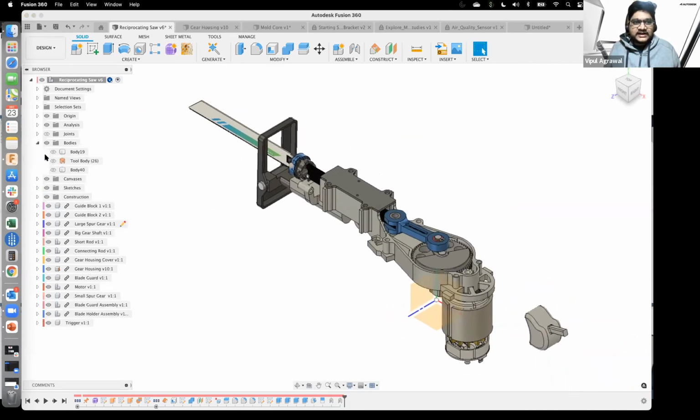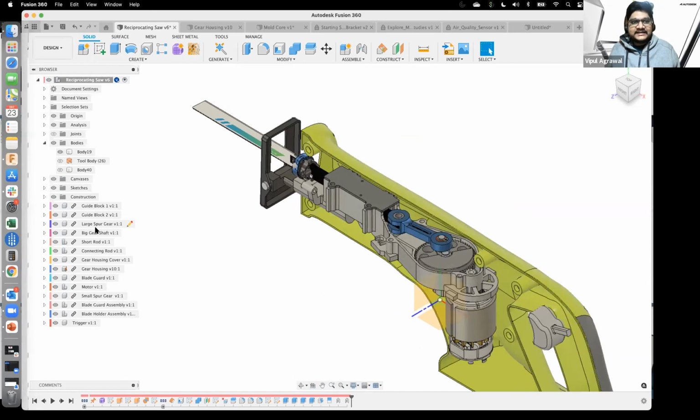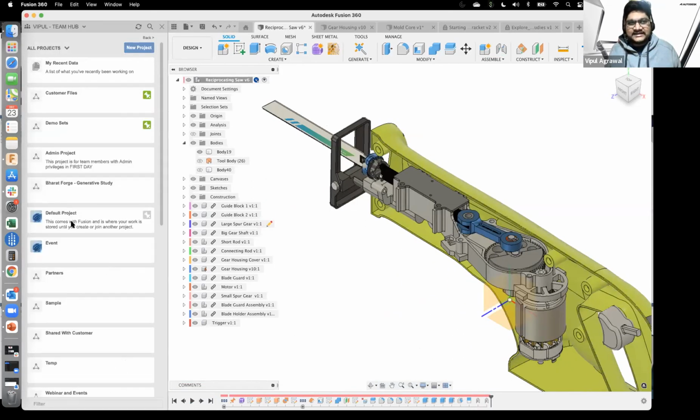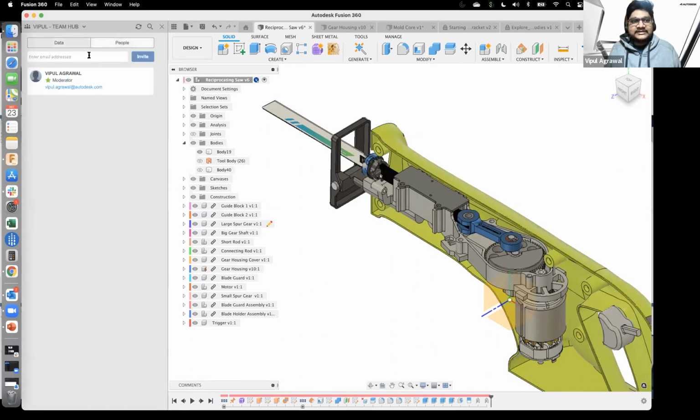It is also cloud connected. You can see here, this is the data panel which we have. Here is where all the files get stored. And if I just open this file and see the people here, I can enter anyone's email ID right here who is using Fusion. What will happen is this data will be shared with them in their Fusion. And then we can start working collaboratively.